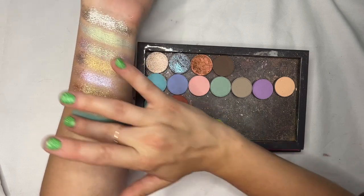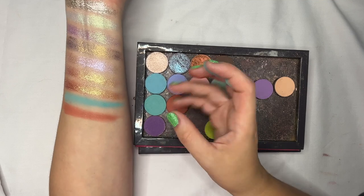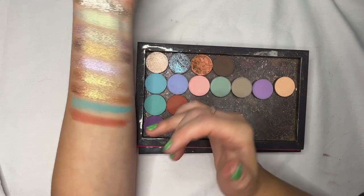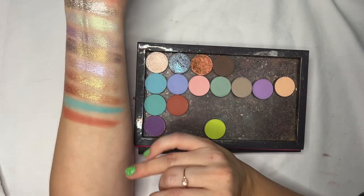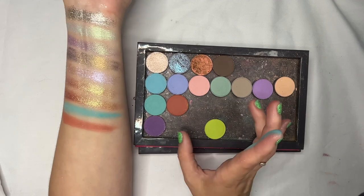I actually have used the blue on the eyes already, and they have a very smooth feeling to them. They build well, they blend well. I've been happy with the mattes so far. Sorry, I kept the mattes in a different palette.